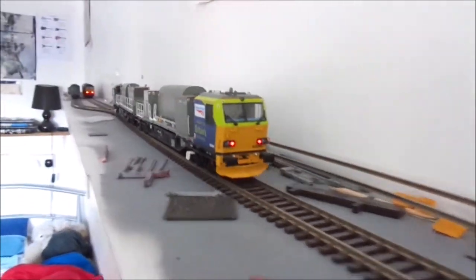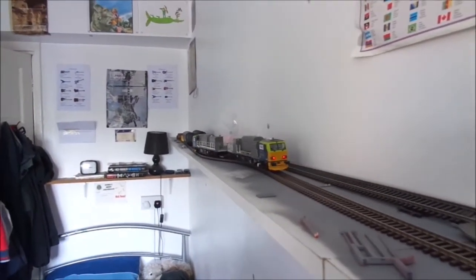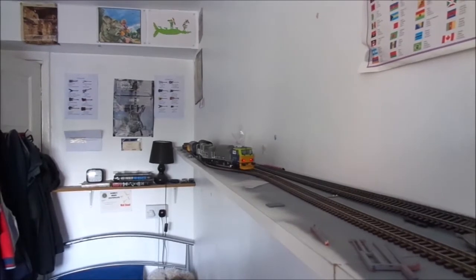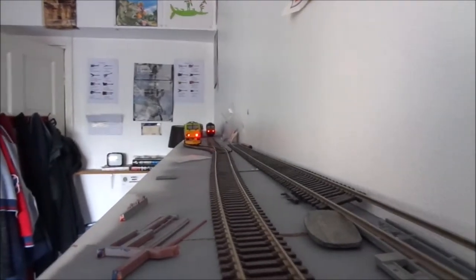Or decals, or duckles, or Doglings. Someone tell us in the comments section, please. By the way, you may be wondering what that noise is. It's just our TTS Sound Class 66. Oh yeah, in the background.